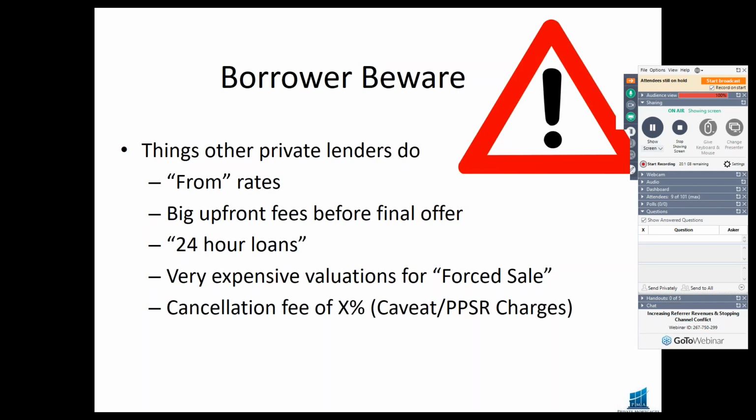Another thing that we can't stand is big upfront fees before the final offer. We saw one the other day where the lender wanted to charge the borrower $18,000 up front before they even gave them the final offer. So if the lender knocked the loan back for whatever reason, they got to keep $18,000 and the borrower got nothing. Whereas us, we only charge a very, very small assessment fee up front. And any costs associated, like a valuation that's needed, are always done at cost. We even allow the borrower to pay the valuer directly if they like.